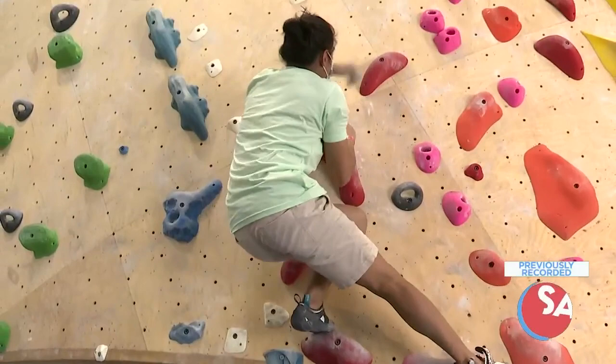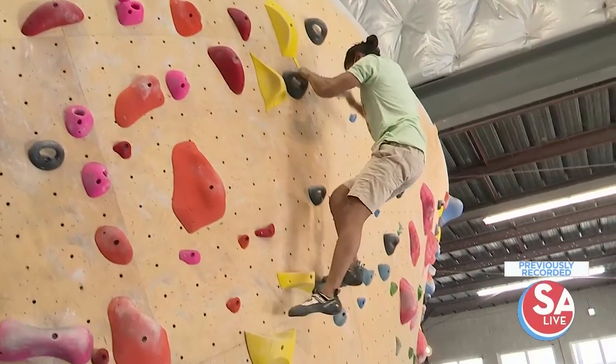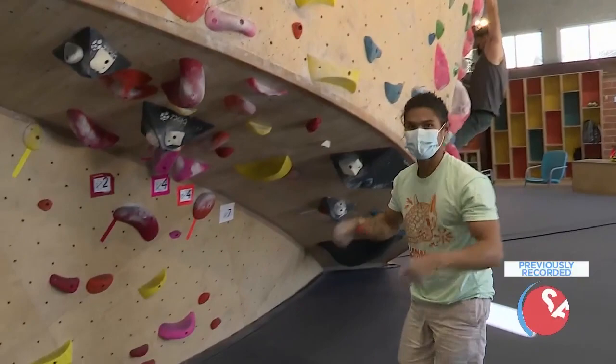Just making it look really smooth, which does take practice, but like I said, we do have intro to climbing classes once a week on Saturdays in case you want to come with your family and learn how to do this with each other. And so just to put in perspective how difficult this is, you're awesome.